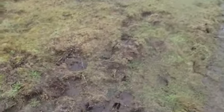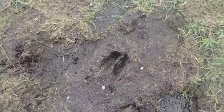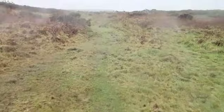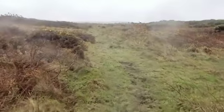And here's an even better example of the deer slot. Sometimes it's more exciting to just look and find the evidence of where the wildlife has been than just seeing it, being a nature detective.